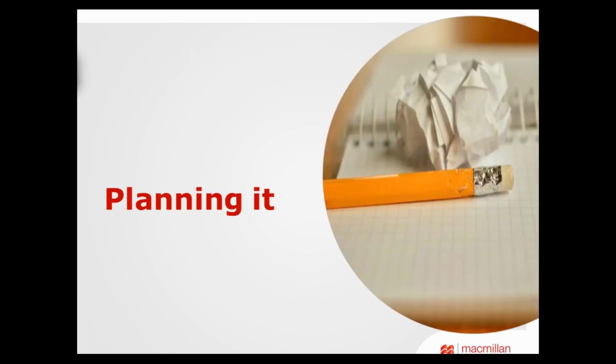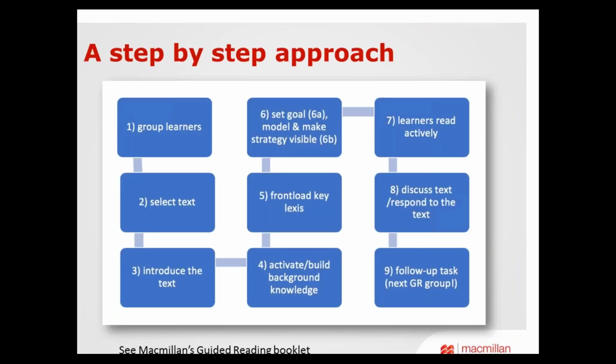Main thing, I don't really need to say this, do I? Planning it. You really need to be on the ball. You cannot just walk into a classroom and think, right, let's do some guided reading and we'll see what happens. Believe me, I've tried it, didn't work. You really need to be ready, have those other students set on a meaningful task and plan effectively what you're going to do, because like I said to you, there's different groups, lots of things to do. This is sort of in a visual way the process guided reading goes through.